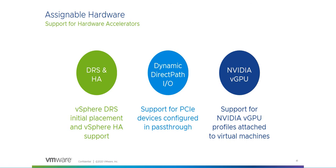Assignable hardware is really a framework that enables some of the DRS improvements and vSphere HA. So we can have visibility to see some of these specialized hardware devices like GPUs and PCIe cards that are attached to these VMs. And DRS can do initial placement based on that hardware availability within the cluster, and vSphere HA can restart VMs during an HA event based on availability in the cluster. Prior to assignable hardware, DRS and HA could not restart those VMs or move those VMs around or do that initial placement calculation.